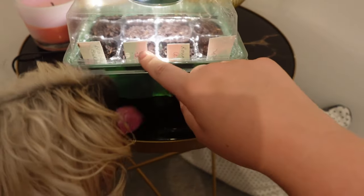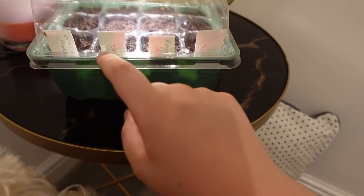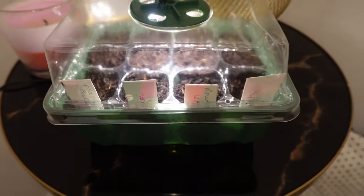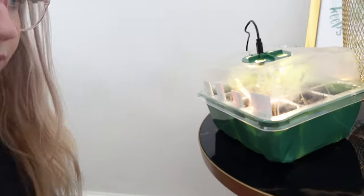These are all things you can grow at this time of year, by the way. Kale, pak choi, lettuce and spinach. So they should all germinate. We will see how we get on. So, sorry, visitor, you ain't invited me.